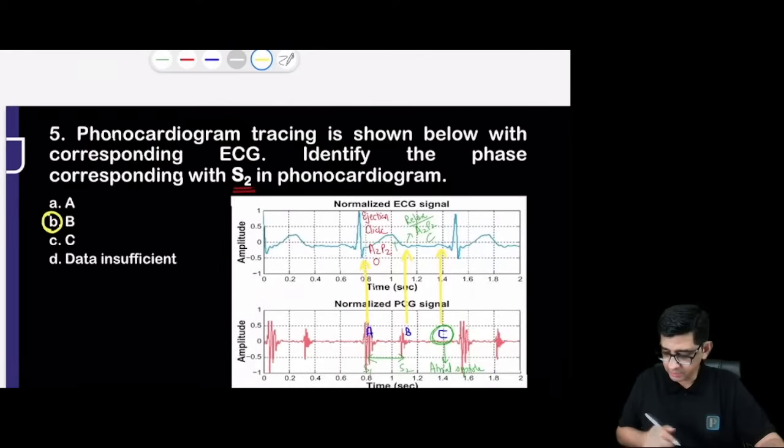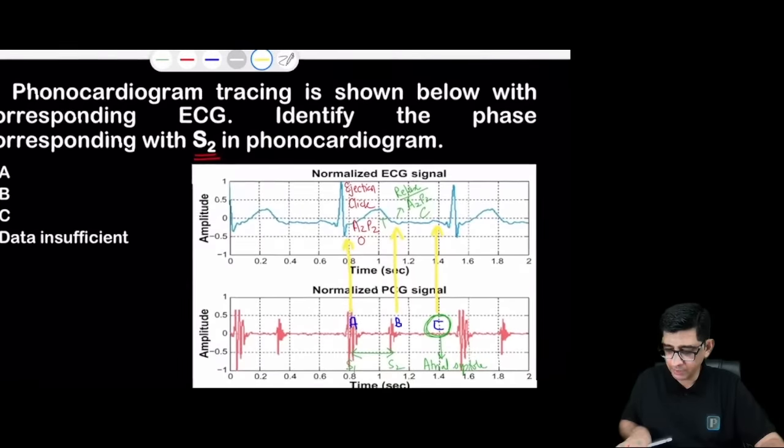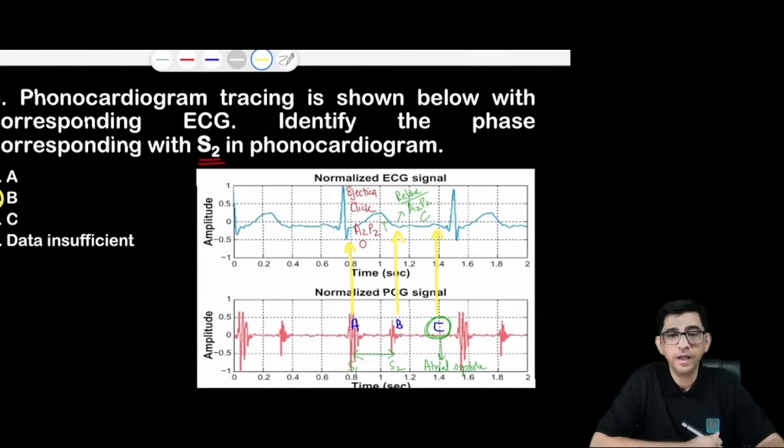Lakshmi says, where is S1? S1 is going to be just before the ejection click, right? So if you go through the Wiggers diagram, then it would be right at where the QRS complex would be starting. That's where the first heart sound would be coming up.